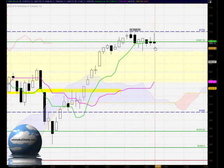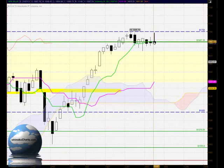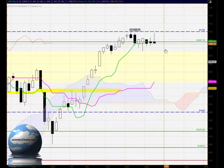Having said that, however, we have another very small black body candle, and that suggests that even though the trend is to the upside, once again the sellers have made a small amount of net bearish progress, and what we'd like to see for confidence in this trend continuing to the upside would be the buyers making that net bullish progress rather than the sellers making progress. So this does suggest that all is not healthy with the trend to the upside.